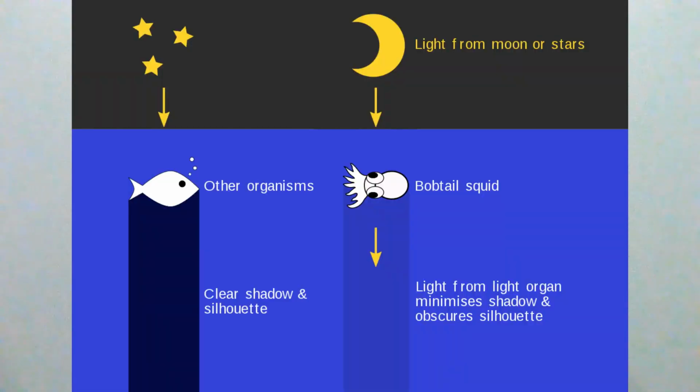Well, it actually is part of their camouflage system. By helping them glow on the underside, the ventral side of their body, as they swim through the water, their underside doesn't cast a shadow. Instead, it blends in with the glow of the night skies produced by the moon and the stars. Well, it turns out that these squid have a light sensor on top of their head, separate from their eyes, that detects the ambient light coming from above and helps them tune their light organ to match the visual environment.